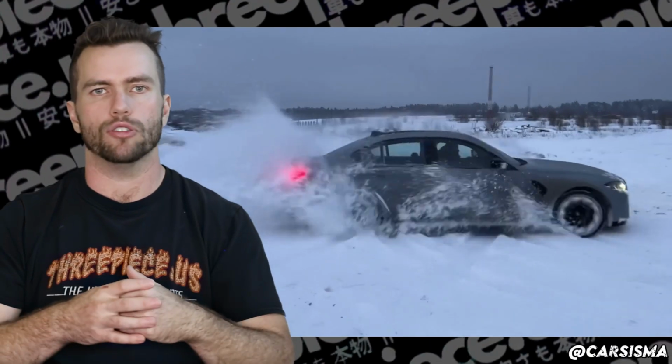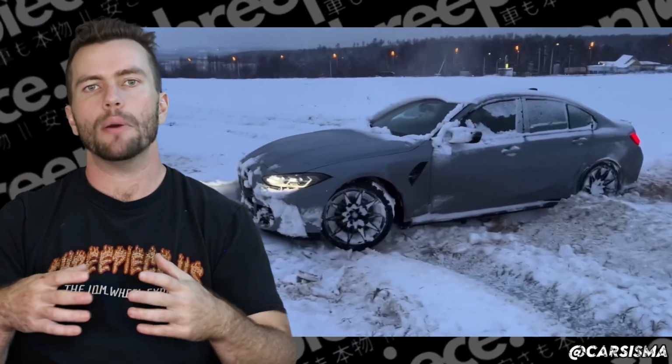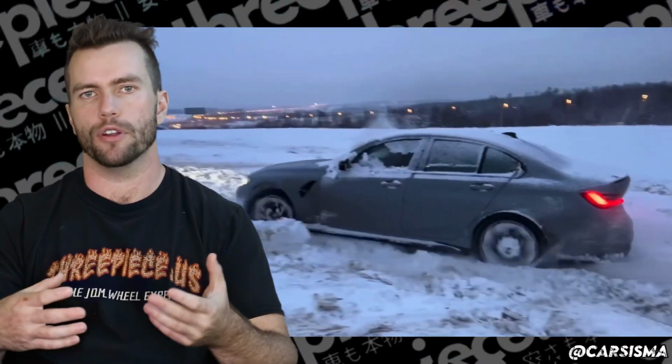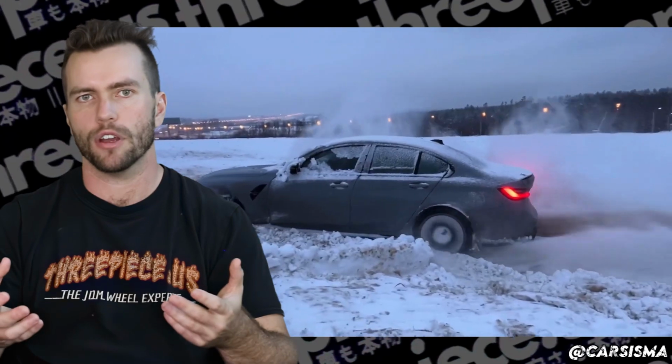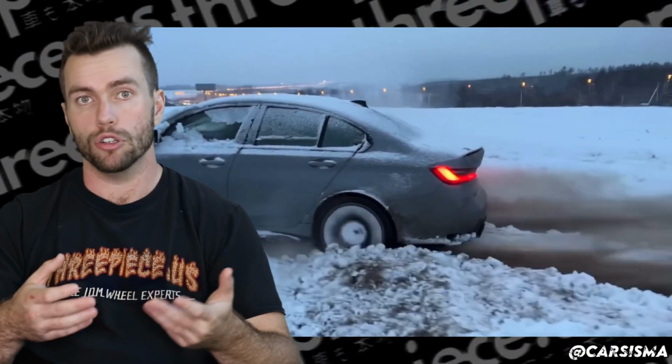Whether you're attacking the racetrack or carving through mountain roads, the M3's suspension and chassis are up to the task. However, the trade-off here is ride comfort. Your wife's gonna hate it. It's stiffer, it's less forgiving on rough roads, and it's not as cushy for daily driving. If all you do is commute to the office, the M3 could just be overkill for you.